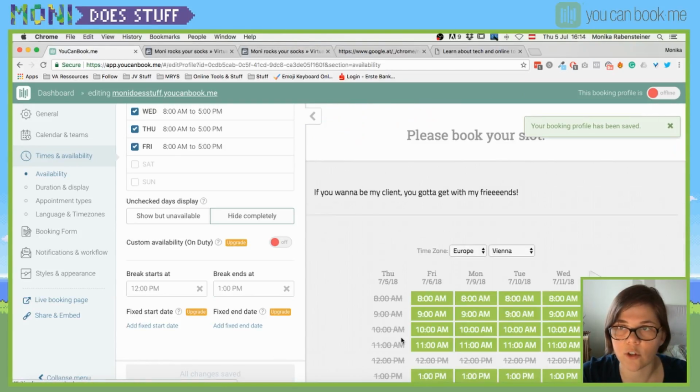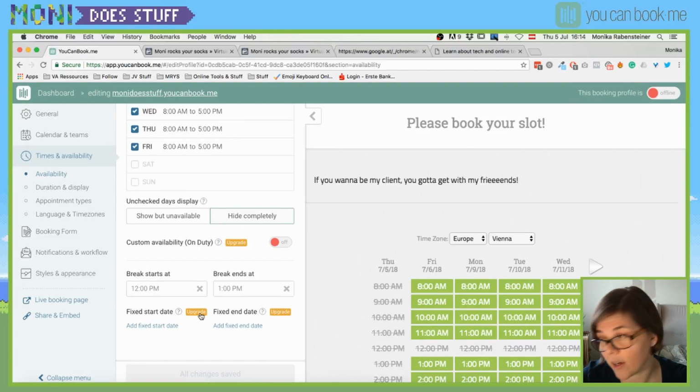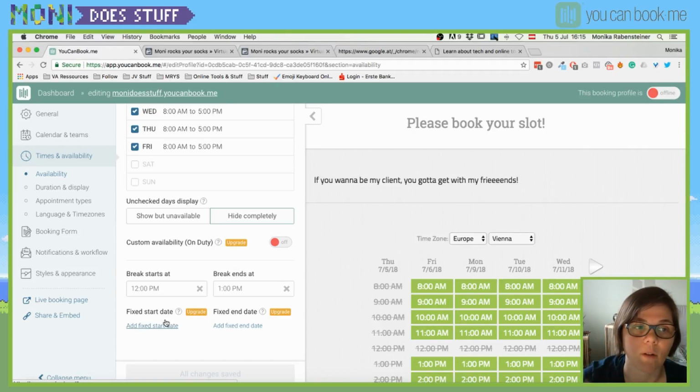So as you can see here, that time is booked out because you're on a break and no one can book into your break. If you upgraded your account, you can also say I'm available from the 1st to the 31st during these times, and then in September I'm going full throttle, and people can book through the entire week and stuff like that. Those are all things you would be able to set up here if you feel the need to upgrade, which is not entirely necessary.